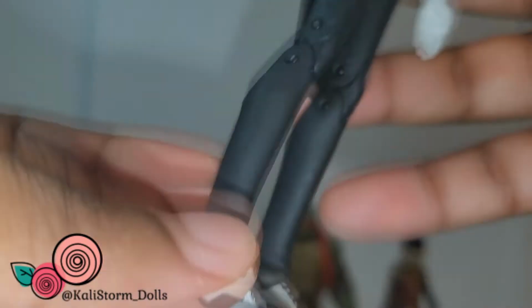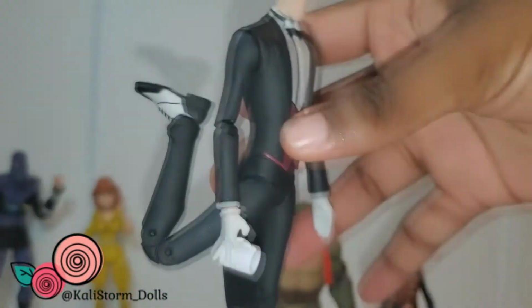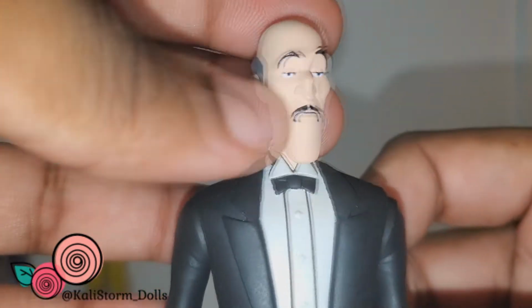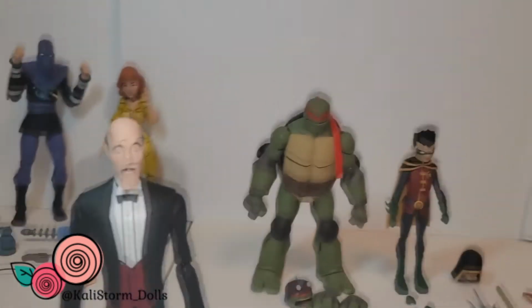So you guys can see that he does have the double bend in his knee. I don't know when he would actually be doing that, but I think that's cool that I was able to get an Alfred figure, and they all stand up really nicely. The only one who doesn't really stand up that great is April, but that's because she has on heels.